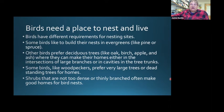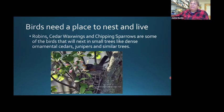Shrubs are really important for a lot of birds. Ones that aren't too dense or thinly branched make good homes for bird nests, especially little birds. Things like chickadees, sparrows, hummingbirds need little areas. So here's an example. This is a robin, and it's made a nest in the crook of a tree. This is a flowering crab, it looks like, just where the branches meet next to the main trunk. So robins, cedar waxwings, chipping sparrows are some of the birds that will nest in small trees. They'll go into dense ornamental cedars, junipers, similar trees, and like I said, here into this flowering crab as well.